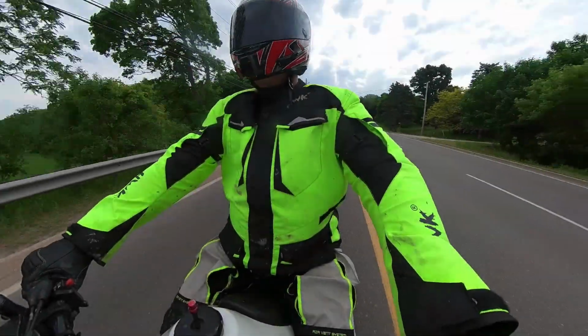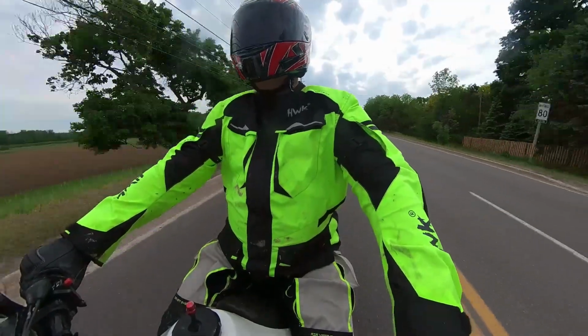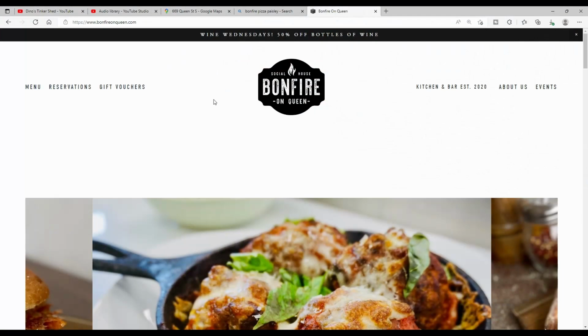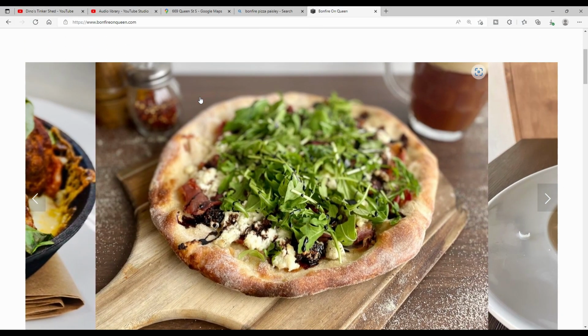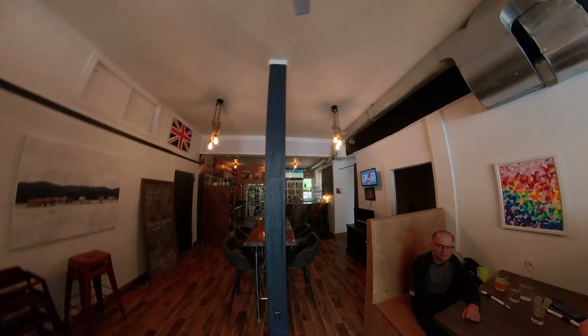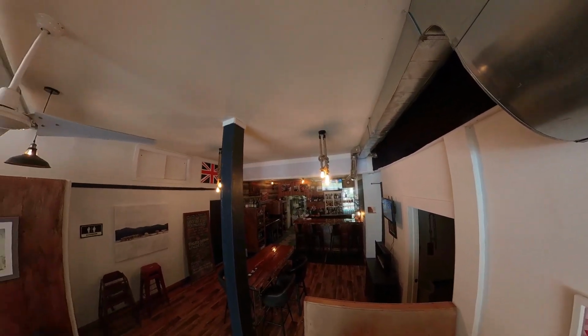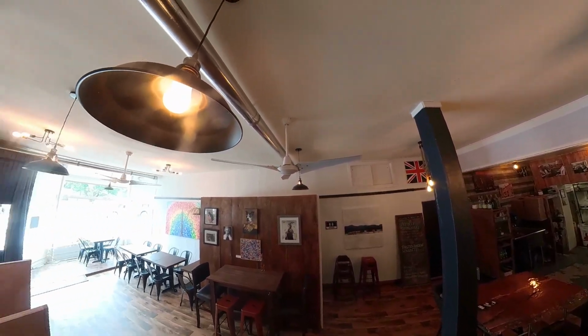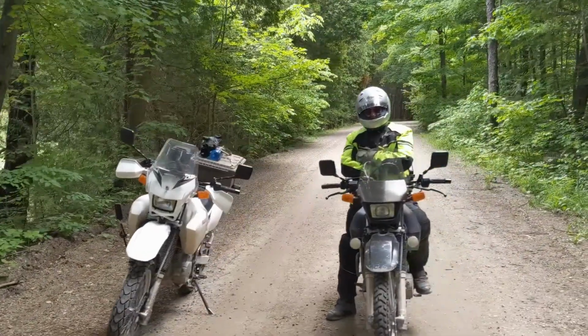Just a short jaunt down the road, and we entered Paisley itself. This is where we had lunch, at Bonfire Pizza on Queen, which is on the main drag in Paisley and has absolutely excellent pizza and food in general. We were there really early, the first customers of the day, but the place has a great atmosphere and friendly staff. And I have to say the pizza was really good. Once we got done, we headed back out onto the trail for some more riding.